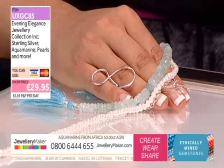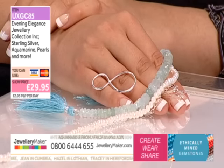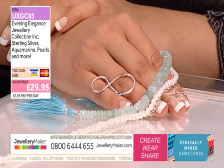But for the pearls, for the findings, for that piece as well, what do you think of that, Alison Tarry? I think that's a phenomenal price. I really do. Because I would have thought at least £10 for the infinity on its own. And the pearls, I absolutely adored those pearls.